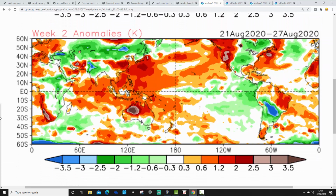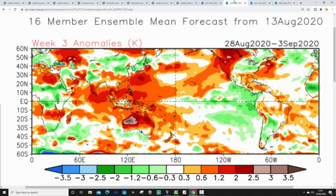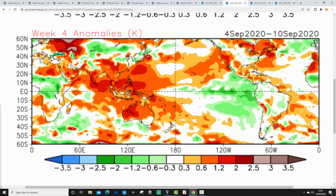But by the time we get through to week 2, which is the 14th to 27th of August, all of that warmth has sort of drained away. It is still a little bit above average, and I expect that's a little bit overcooked. I expect actually it will probably be a bit cooler than average in week 2 in reality. By week 3, we have gone below average with the CFS. This is 28th of August to 3rd of September. Cooler than average temperature anomalies forecast there, and these cool temperature anomalies continue into week 4 as well, which is the 4th to 10th of September.